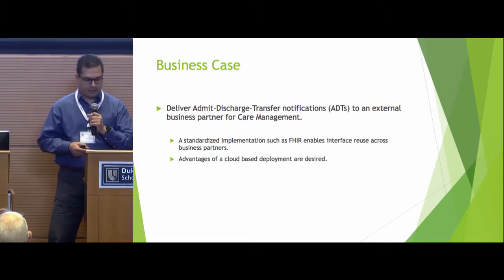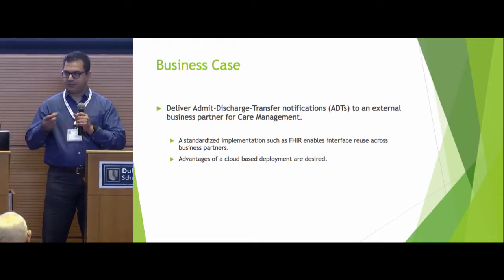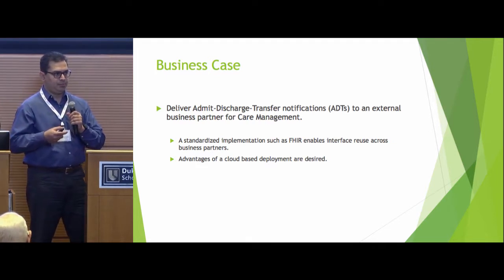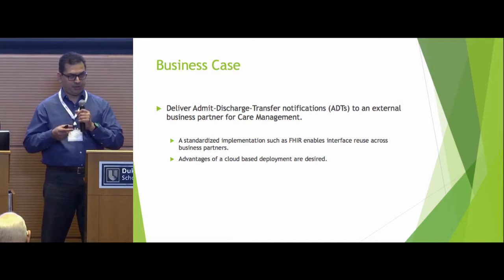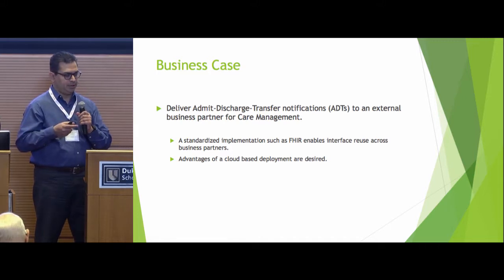To talk about the business case, it's a pretty simple business case, considering that this is our first FHIR application that we have gone live with. The business case is basically to deliver admin discharge transfer notifications to an external business partner for care management.